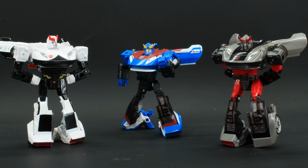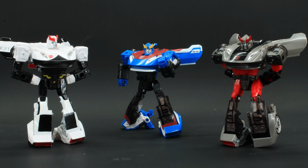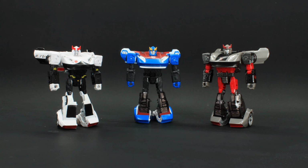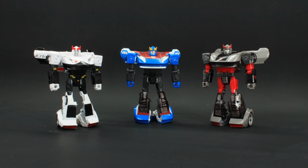I mean, they're not perfect. Prowl's weird wheels before paint being a good example of that. Not to mention the really thin leg proportions is a bit weird. But that aside, if you can't find the inevitable Earthrise releases, these are not a bad alternative by any stretch. And if you prefer your wheels not being held on by visible pegs, then they're great for that too.